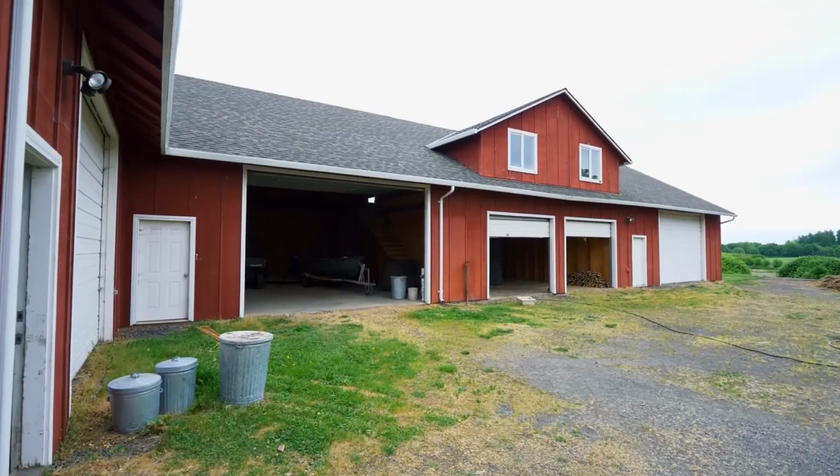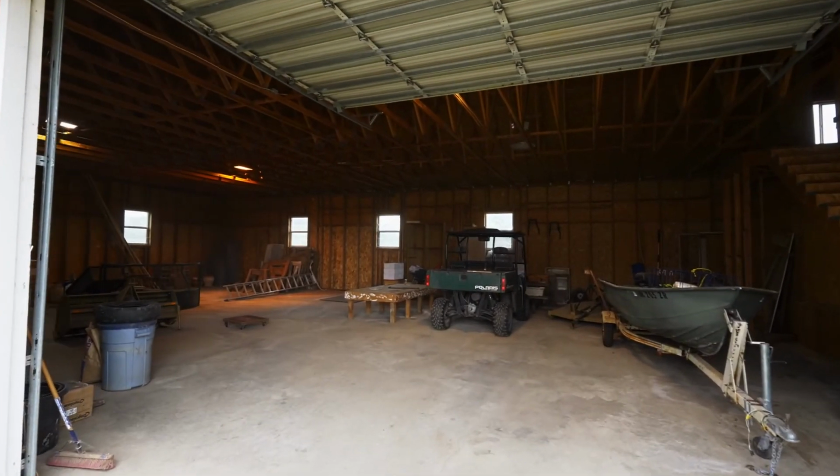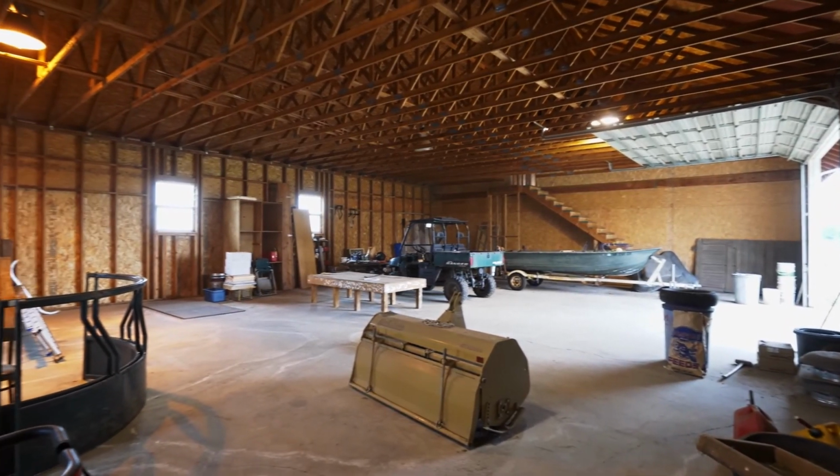Next to the barn, you'll find the expansive shop, ready for all your equipment needs, with 220 on a concrete slab and extra space for all of your toys.